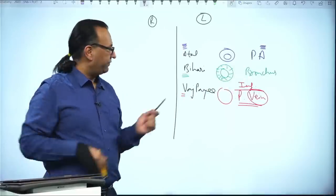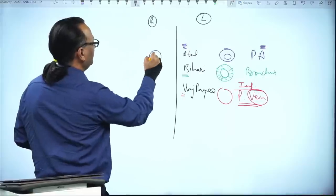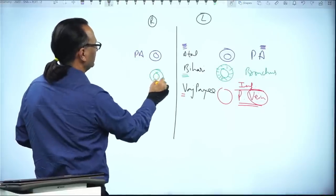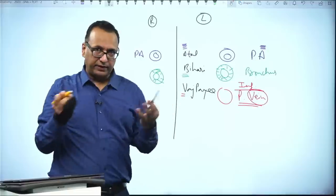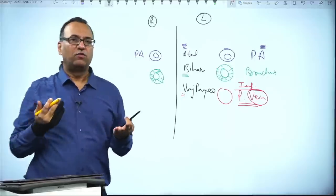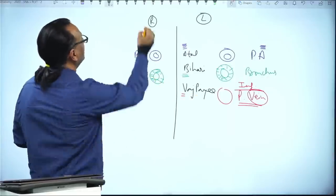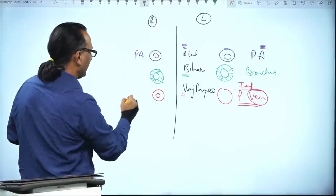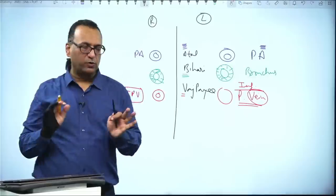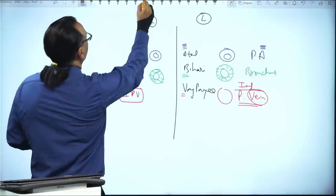What about the left lung? The left lung is the same story, Atal Bihari Vajpayee. You can draw again. This is the pulmonary artery, and then this is the bronchus, which is already bifurcated. If it is already bifurcated, where will you show the other one? We'll talk about that. But Atal Bihari and Vajpayee, the vein, will be the inferior pulmonary vein, because you are not supposed to look into the superior.